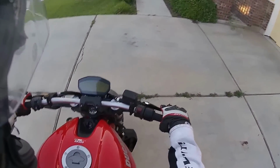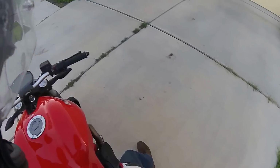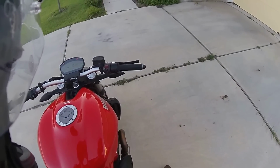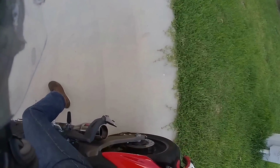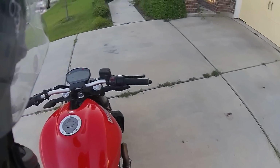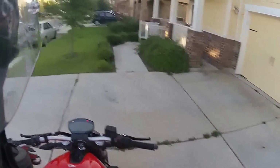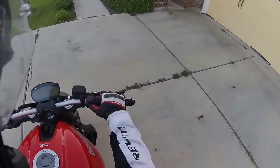What up, guys? I am finally back on my own motorcycle. So this is my Monster 821. Probably can't see it, but I got the Competition Werkes exhaust, motordynamic tail tidy. Overall, not a whole lot of modifications, but the ones I've done, I've really liked.